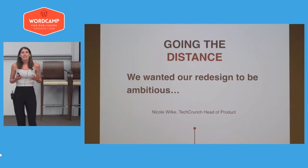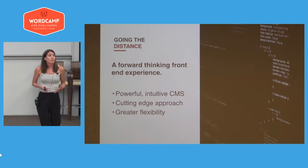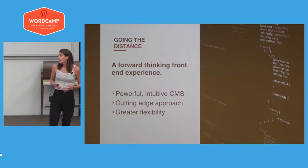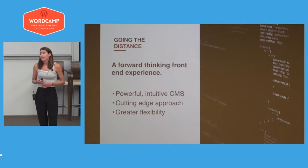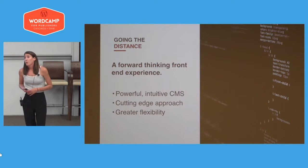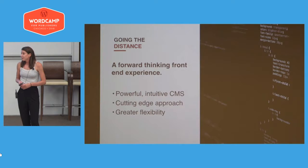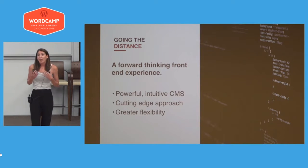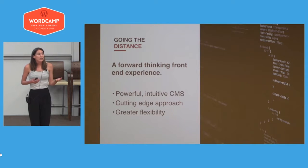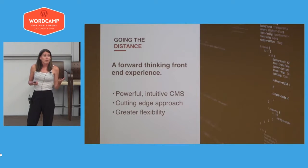In Nicole's own words, they wanted this redesign to be ambitious, as we said. So they did come to us with, already in mind, the idea of doing a decoupled WordPress React application. And this would allow them to achieve a couple of things, right? The first is that it would allow them to continue to use WordPress as their CMS. And as I mentioned, this is the cornerstone of their product, their editorial workflow, and all of the other business elements that go along with that, advertising, marketing, et cetera. However, by decoupling their front end, they would have the flexibility not only to deliver something that was cutting edge and exciting, but also something that would give them a tremendous amount of flexibility in a changing market and in the pursuit of new streams of revenue.